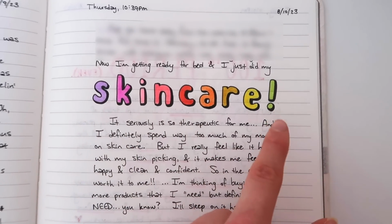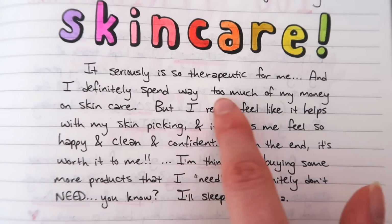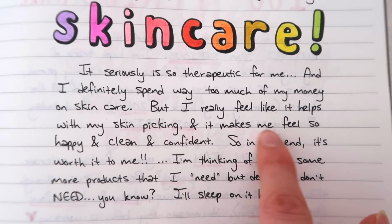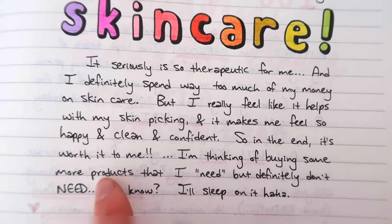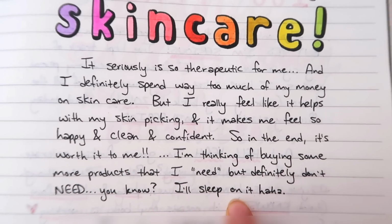But here's August 10th, and I said now I'm getting ready for bed, and I just did my skincare. And then I wrote a little bit here saying it's seriously so therapeutic for me, and I definitely spend way too much of my money on skincare, but I really feel like it helps with my skin picking, and it makes me feel so happy and clean and confident. So in the end, it's worth it to me. I'm thinking of buying some more products that I need, but definitely don't need, you know. I'll sleep on it.